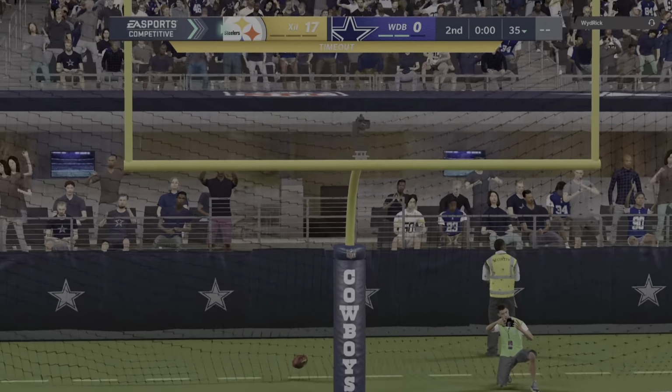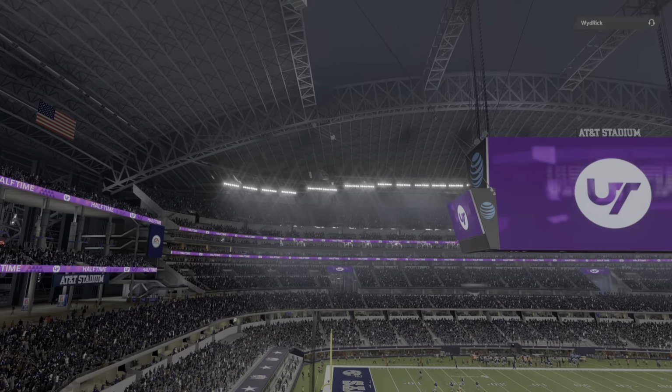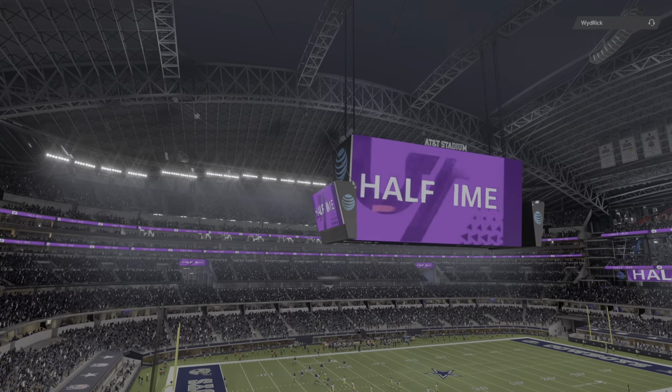And Boswell's kick is good. That's it for the first half. Two more quarters to go. We'll have plenty more to see after the break.